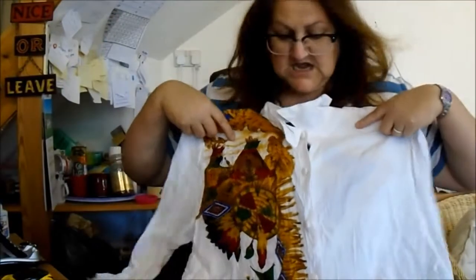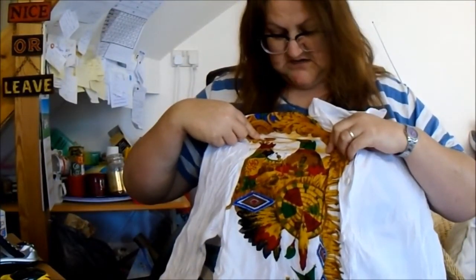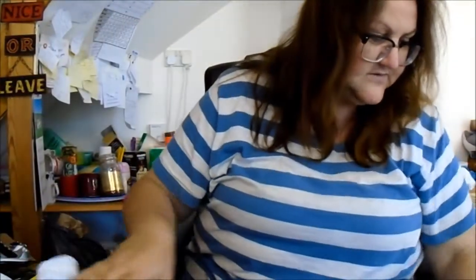The first lady we came across had all this sort of what I call country and western stuff. I think they might have done line dancing or something like this. So we've got this really funky shirt here with all this lovely print on it, and it also runs to the back. It wants a jolly good iron, but it is clean. I always have a quick sniff.